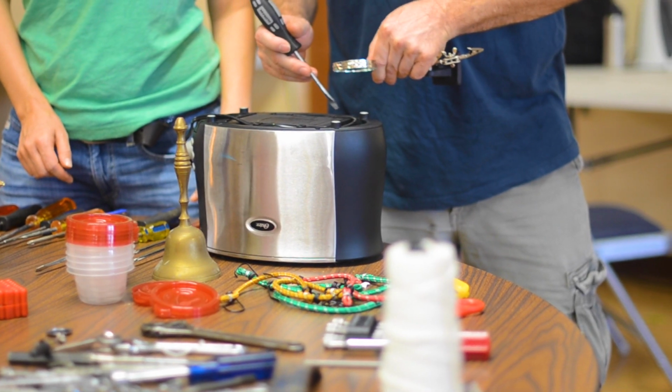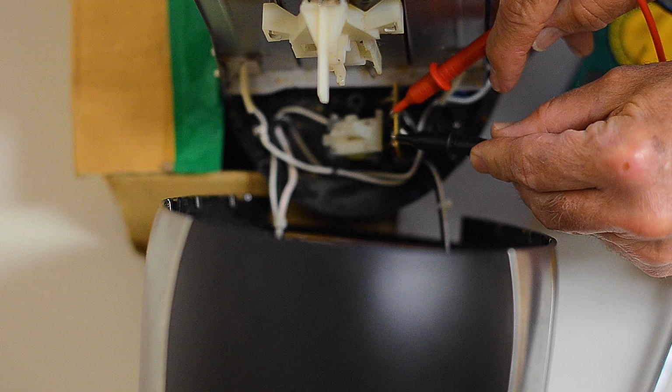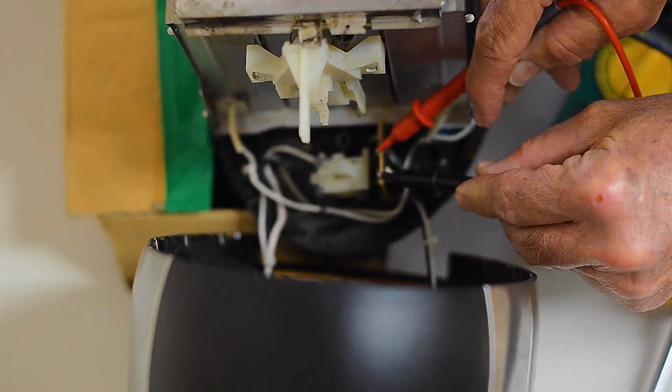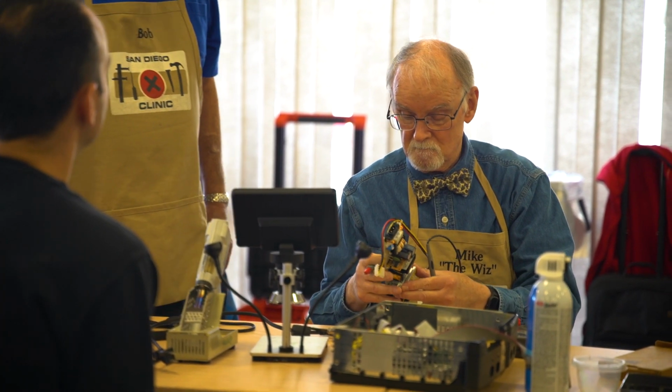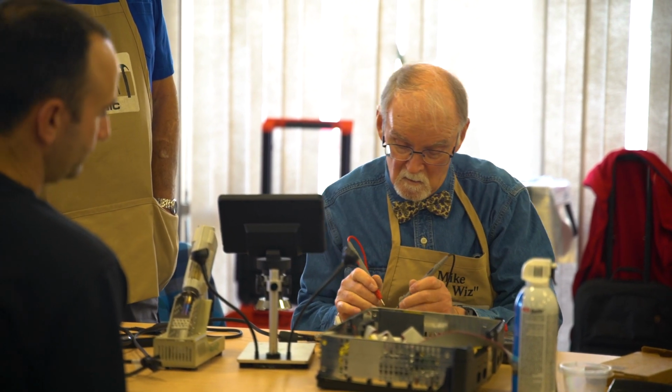One of the things that we use a lot is a multimeter. And by that we check things like, is the power cord still good? Are we getting juice to the power supply, that kind of thing. So a multimeter is something that you learn really quickly to be close at hand and use a lot. If something's blown in the fuse, you've got to check it for continuity, see if the fuse is bad.